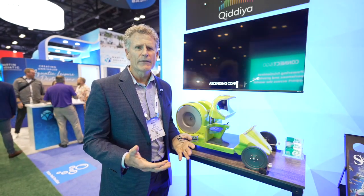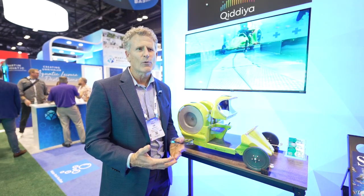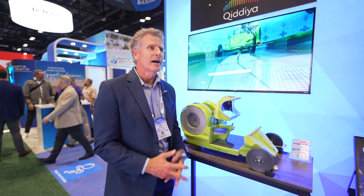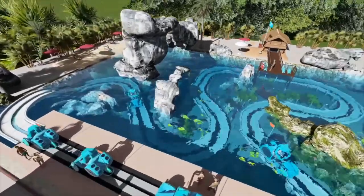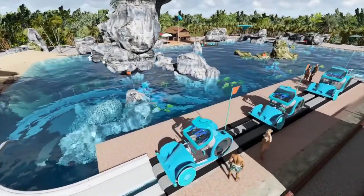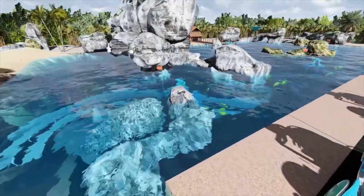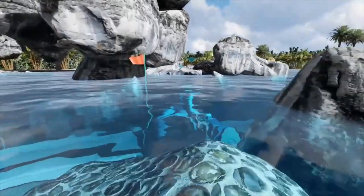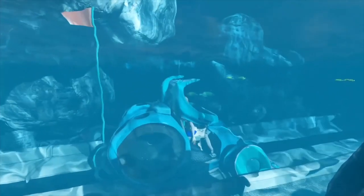Most people never have an opportunity to explore underwater, so what a great opportunity to actually explore underwater and not have to know how to swim. You're just seated in this vehicle and you're being taken on this journey. The first system is partially delivered, will be fully delivered in early first quarter of next year, and it will be operated in Saudi Arabia near Riyadh.